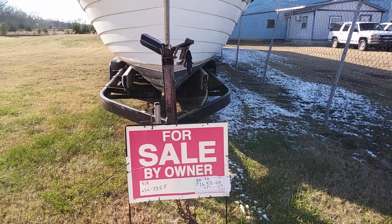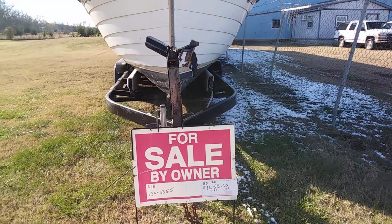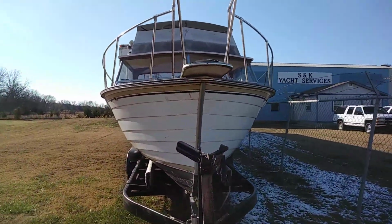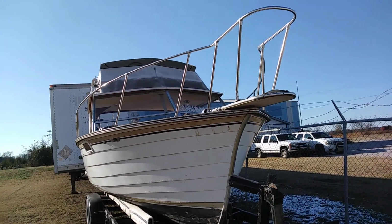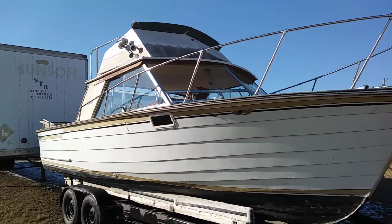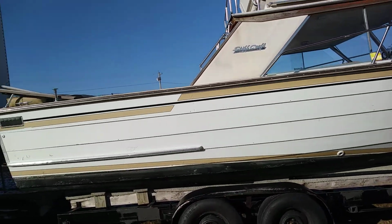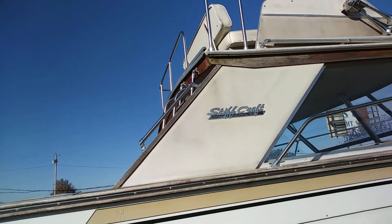They want $1,650 with the trailer. $1,650. It's a wooden boat, and it says 82, but I can't believe it's an 82. That cannot be right. Trailer's in better shape than the boat, but that's what it says, a skiff craft.